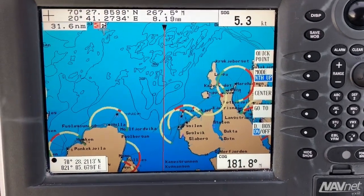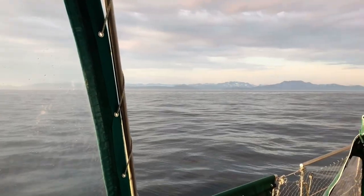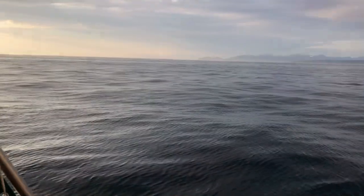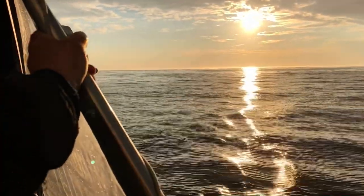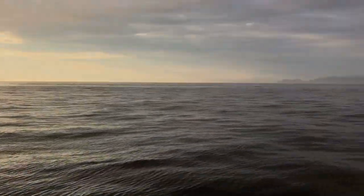This is us arriving at the northern coast of Norway. And this is what it looks like. It's 3 in the morning. I've just taken on my watch. And the sun is starting to climb again. The red's disappearing from the sky. And it's another beautiful day in Norway. It never disappoints.